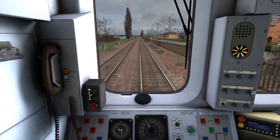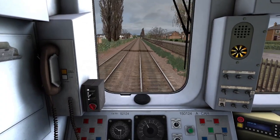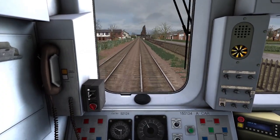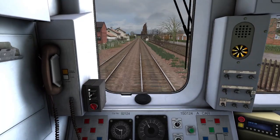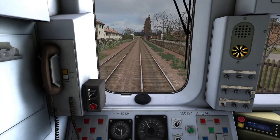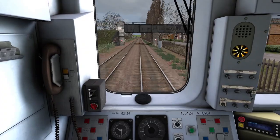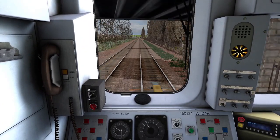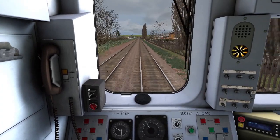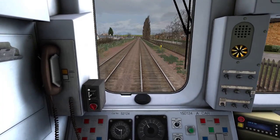So now we reach 40, we can back off from the power and just coast our way towards Bear Lane. So you can now see Bear Lane coming up with a level crossing. You should now start thinking about slowing down.